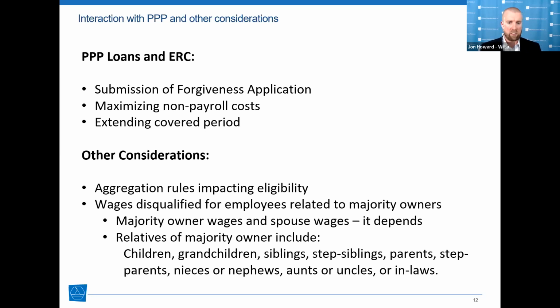So in short, if you're considered a majority owner and have any living siblings or lineal relatives, meaning parents, grandparents, children, or grandchildren, then neither you nor your spouse's wages are considered qualified. To take it a step even further, if you're considered a majority owner, you cannot include wages paid to children, grandchildren, siblings, including step siblings, parents or step parents, nieces or nephews, aunts or uncles, or in-laws. This is a very restrictive clause, and many people think the IRS missed the boat big time with this interpretation. But as the law currently stands, we're stuck with this.